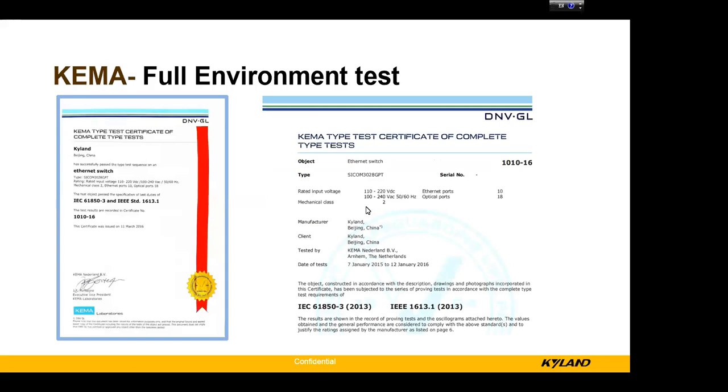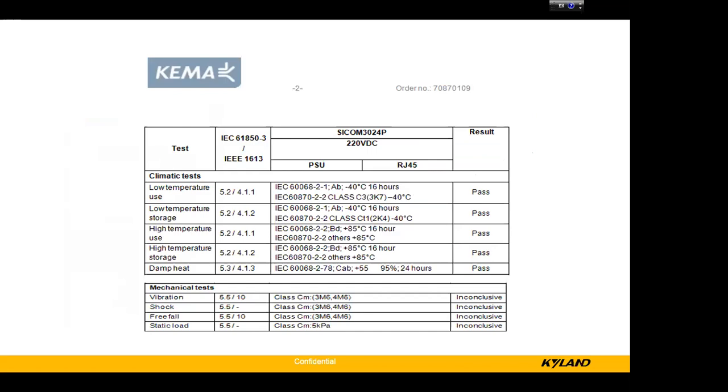You can see that this is our certification of KYLAND. You can see that this is a gold mark on the certification, which means that we have passed all the tests according to 61850 and IEEE 1613. And here are the details of the reports.